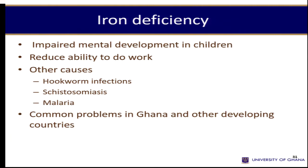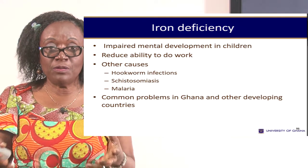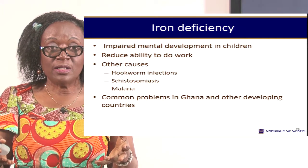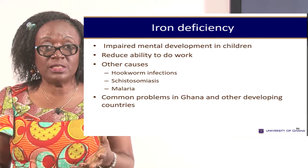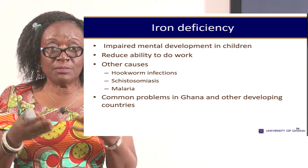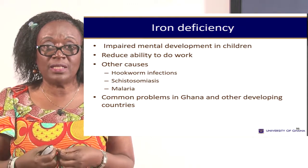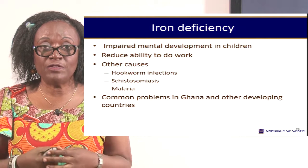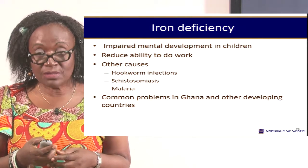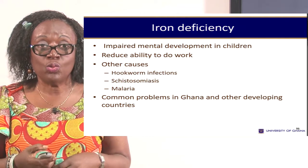That is why we are encouraging mothers to sleep in mosquito-treated nets. It is very, very important because anemia alone has been the number one cause of maternal mortality in our part of the world. And malaria, the mosquito, they feed on the blood. Other infections also feed on the blood. So it is very, very important that we try as much as possible. Apart from dietary measures, all other measures too, we take care.